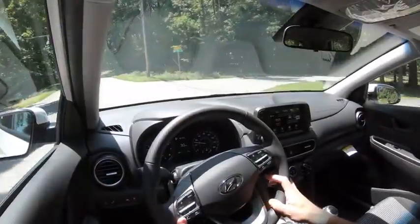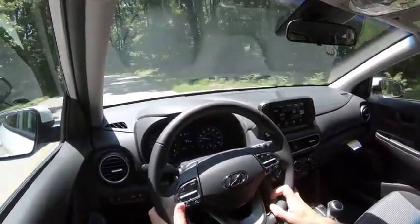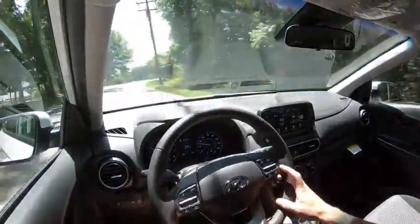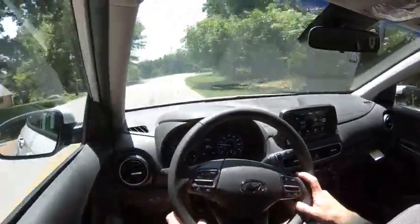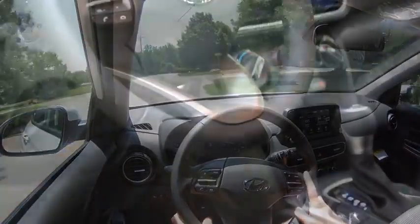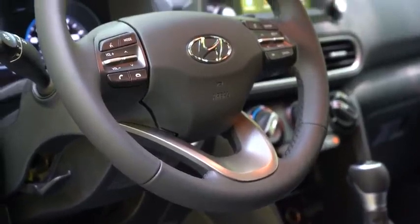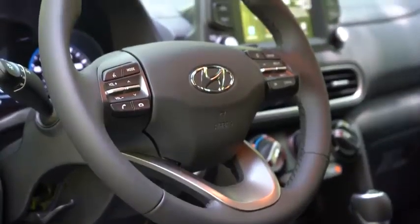Overall, the seats were definitely quite comfy, even comfier than some of the luxury automakers that I've tested recently, so definitely no issues with the seating in the Kona. Taking a look at the steering wheel now, it is tilt and telescoping. It is leather wrapped for the SEL trim level and up.